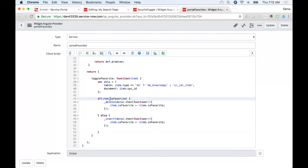We do have to do a little bit of server-side scripting so that we can know whether each item that's being shown is a favorite already or not. So you'll have to bear with me. We're going to kind of jump around to a lot of different places just because Service Portal, even though we can do much cooler things with it, does get complicated. But all in all, we end up writing a lot less code than we normally would.